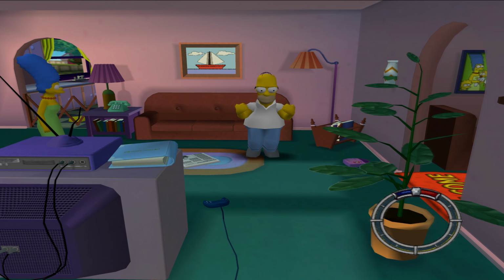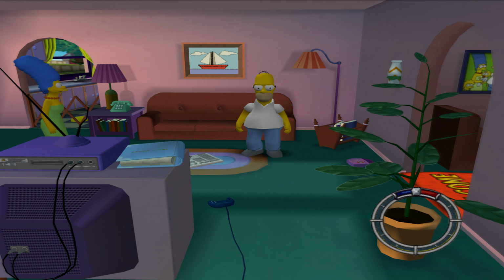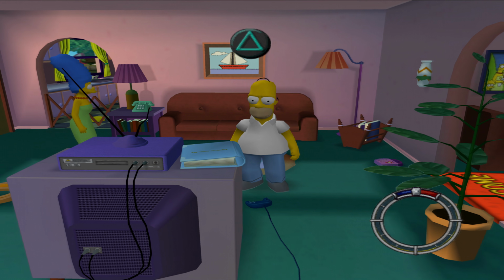In the first level of The Simpsons Hit and Run, we can enter the Simpsons house. If we interact with the television, we will hear Kent Brockman say, "Even Springfield Penitentiary has been locked down."